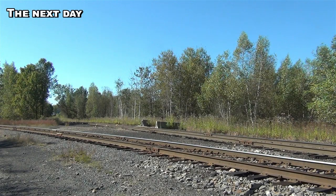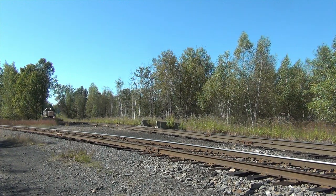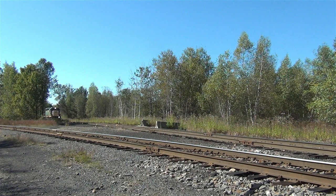The next day, we're back along the KV branch as today's PISB makes their way to the Luzerne Street crossing. Today's manifest consists of all hoppers for the AZEC company, save for a lone cryogenic reefer on the tail.